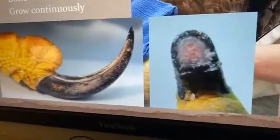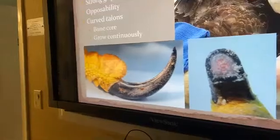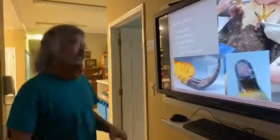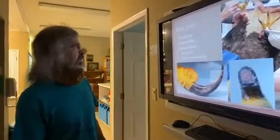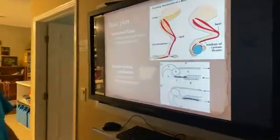And if you cut one of these talons in half, you'll see that there's a core of bone in the middle, and the keratin or fingernail material, similar to our fingernails, wrapped around it. These talons are ever growing throughout the life of the bird. They'll keep growing from the inside out, and so the outer layers will continue to wear with everyday use. Catching prey, grabbing things, and even pulling them through their beak maybe to kind of clean them a little bit. So that's important. They grow continuously. Let me know if you have any questions, and I'll stop anytime.